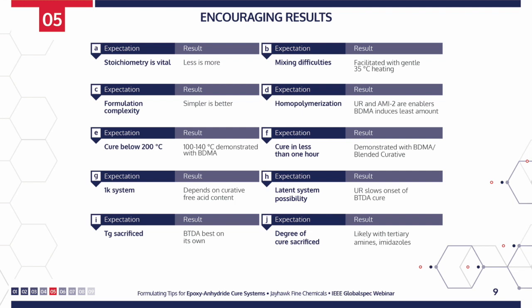And what about degree of cure? Are you getting some things, and are you giving up other things? And the answer is yes. Depending upon the accelerator that you choose, you can influence cure speed, and you may have to sacrifice some degree of cure, and vice versa. So this was very interesting to discover, and we can show you more definitive data in a moment.